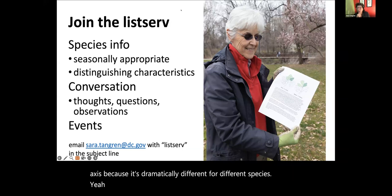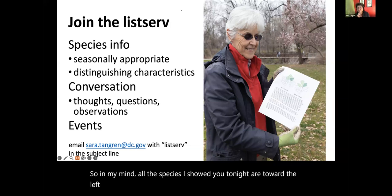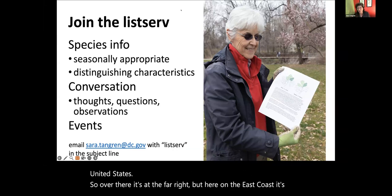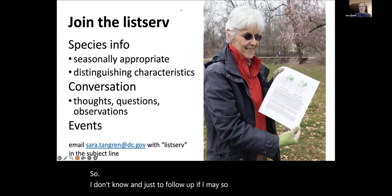Yeah. So in my mind, all the species I showed you tonight are toward the left side of the curve in some way or other. For example, that nasty grass has already thoroughly invaded our West Coast and the Southwest United States. So over there, it's at the far right, but here on the East Coast, it's really big news. So I don't know.